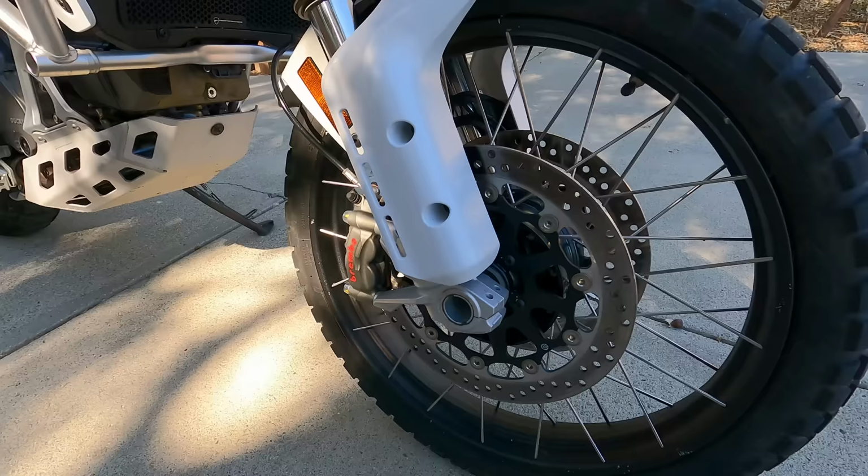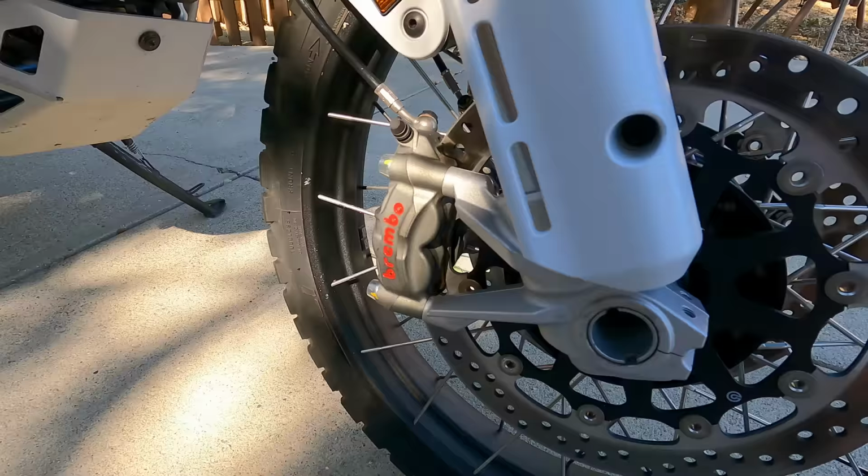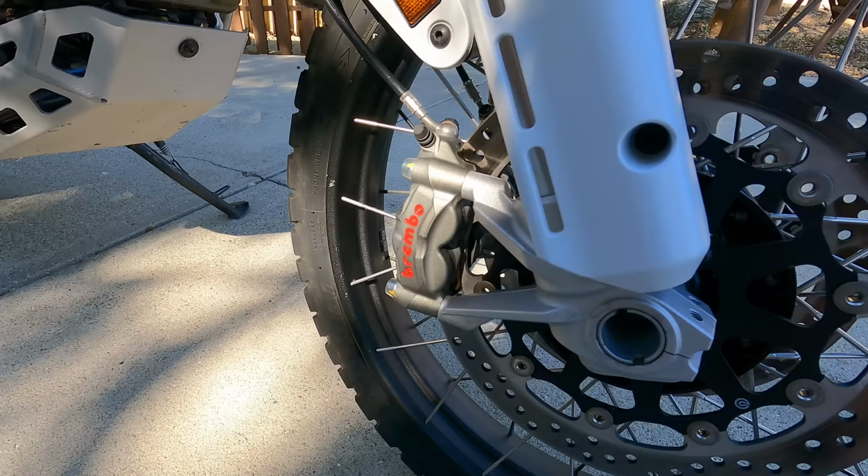Let's talk about the brakes. The brakes are very impressive on this bike, as you would expect from Ducati. You have twin 320 millimeter front discs. You have twin four piston Brembo monoblock M50, I think they call these the Stylema calipers. But anyway, what you need to know is they're super powerful and have super good feel.